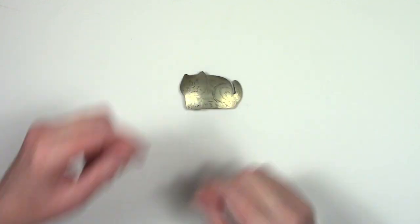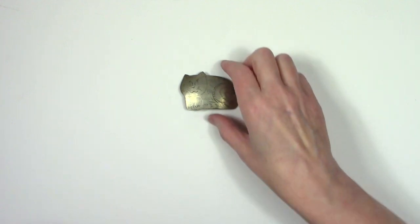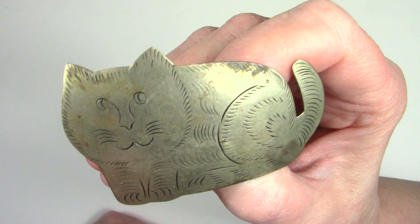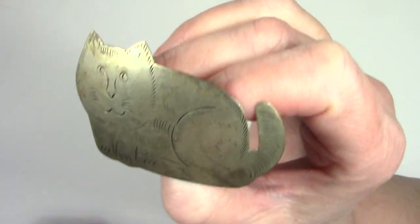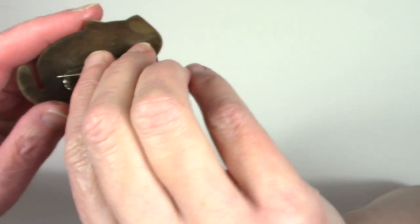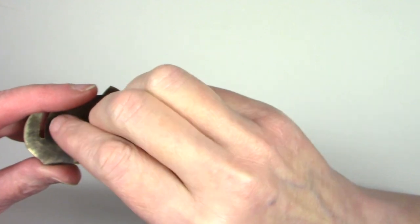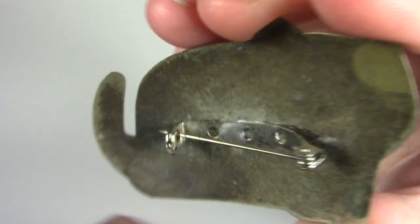Meow. For those cat lovers out there, including myself, here is your kitty cat pin. Yay. It's cute. I like the design. We have the cut in, what is that called? In the metal, and then we have an older clasp here on the back. Yeah, it looks vintage. There's some tarnish.